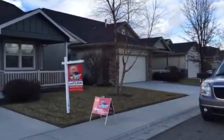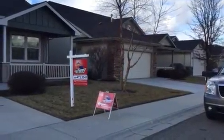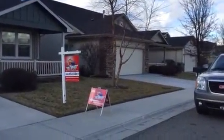This neighborhood does include a community clubhouse and private park, which are right across the street. And it's literally almost walking distance from Albertsons and Walgreens, right around the corner. So it's very close to the location for Wintertree.